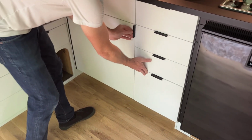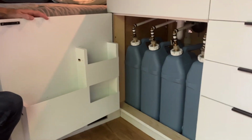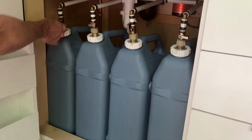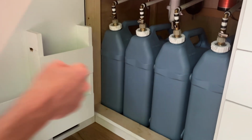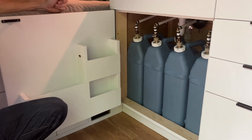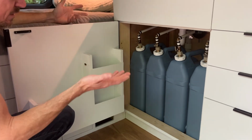So here we've got our water supply. These are 4 6-gallon freshwater tanks. Each one can be individually turned on and off. The nice thing about this setup is you can unscrew them, take them into any Publix, you know, grocery store, Kroger, and fill them and bring them back in. You don't have to stop at a filling station.